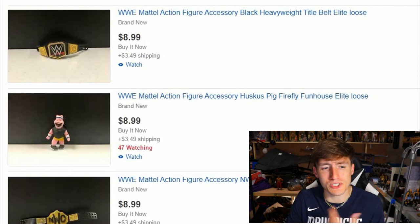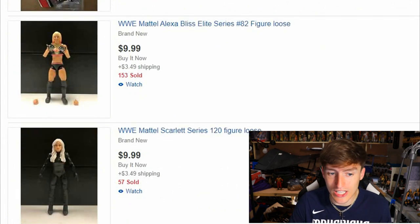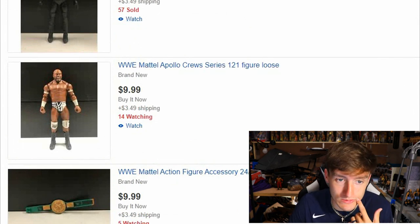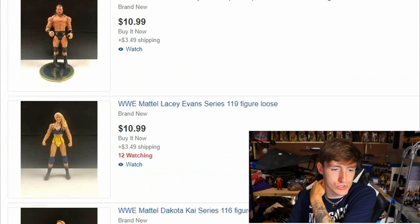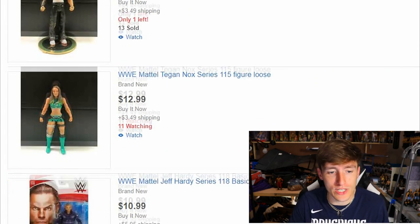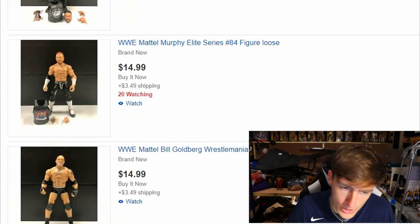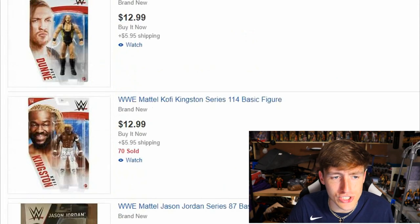I'm trying to think if there's a specific Elite figure that I'm needing or that I want at this moment. Alexa Bliss Elite, $9.99, $3 shipping. Not bad. Scarlett, love to see that. I don't have that figure. New Basic 121 Apollo Crews, $10. Got Tony Storm. The Chase Shinsuke Nakamura Elite 81 for $12.99 with $3 shipping. That terrible Jeff basic that I hate with a burning passion. Buddy Murphy Elite for $14.99. So there's a lot of great ways to cash in on this thing, man.